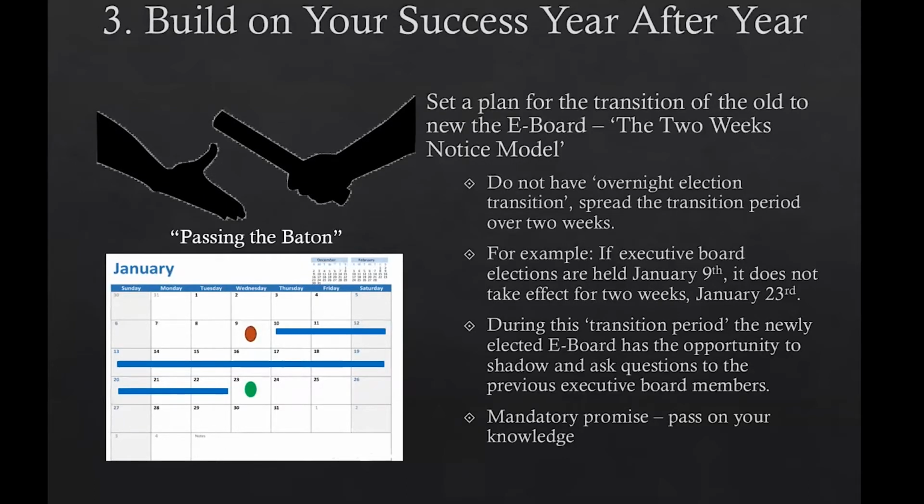Make sure when it comes your turn to train the next leader, you do a better training than what you were provided. I recommend the 2 weeks notice model. Just like in a professional setting, when you are leaving a job, you provide your employer with a 2 weeks notice of your last day. RSOs should set up elections in a very similar model. Provide at least 2 weeks of transition from the previous executive board to the new. For example, if your executive board elections are held on January 9th, do not have them take effect for 2 weeks, which would be January 23rd.